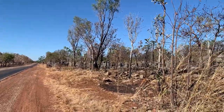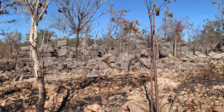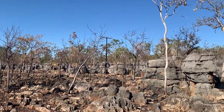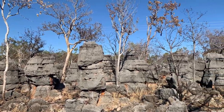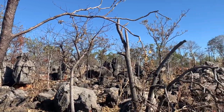On our way down along the highway, you can see a few different kinds of rocks, guys. Look at the shapes and the design of these rocks. They look different and kind of attractive. You can also see these kinds of things while you travel through this Stuart Highway.